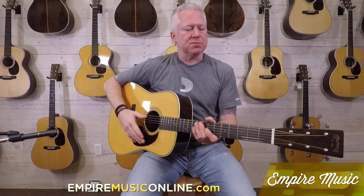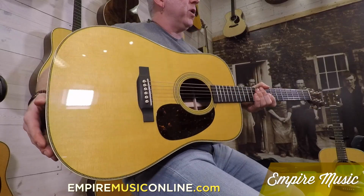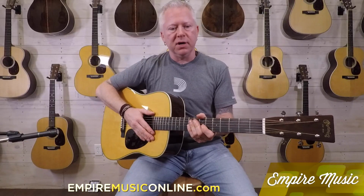This is the Martin Custom Shop HD-28 VTS with the Sitka Spruce top and Wild Grain Rosewood back and sides. This one's actually on our website. You'd find it as number 11859. April of this year, I was invited up to Martin to tour the factory for the first time, which was amazing.